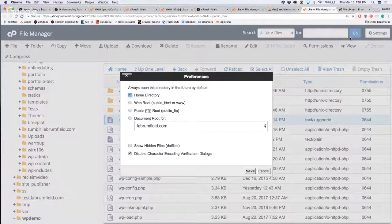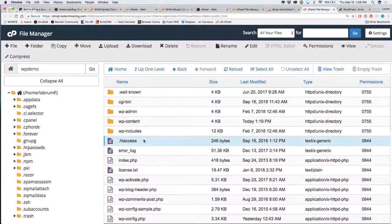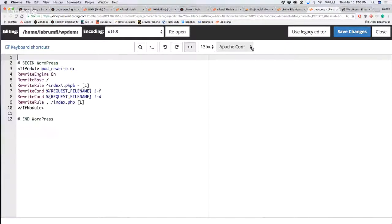So if you come up into the settings window in your file manager and you come down here and click Show Hidden Files, we're going to save that and let that load. And you can see our htaccess file now pops up right above error log. Okay, so I'm going to open this up. And again, I'm still in my WordPress demo file.